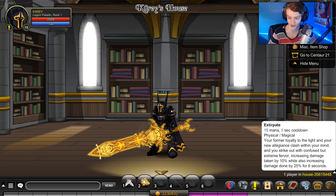Maybe you're interested too. So, this one, Strikeout, confused, but Extreme Fever. Forever. Increasing damage taken by 10% while also increasing damage done by 25% for 6 seconds. What if I have Burning Blade equipped?